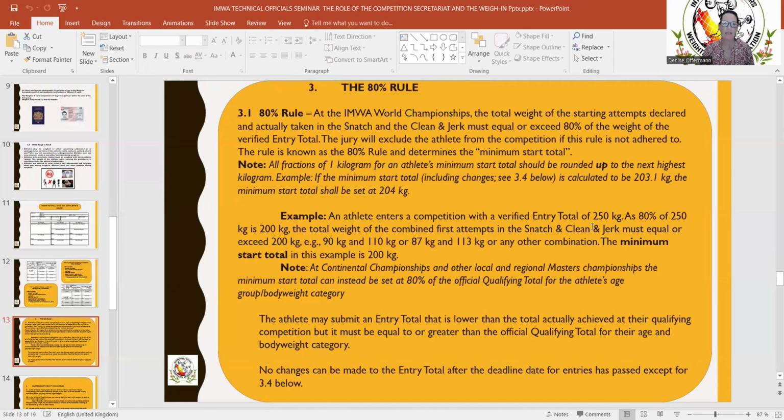Okay, do you have any other questions regarding the 80% rule here, which applies for men and women the same in masters weightlifting? We have no difference. In your example, it was 120 and 145, giving 365.